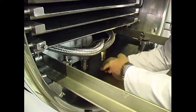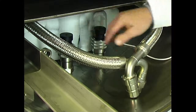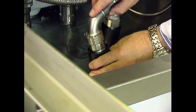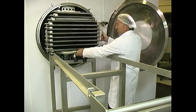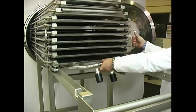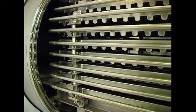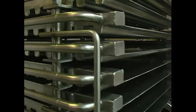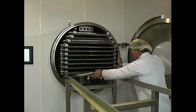Disconnect the flexible hoses, remembering to cover the exposed pipes with protective plugs. Similarly, fit protective caps to the ends of the disconnected hoses. The module can now be rolled out of the chamber. The stainless steel shelves are now easily accessible for thorough cleaning and any other maintenance required. When everything is completed, the module is rolled back into the chamber and reconnected, ready for another load.